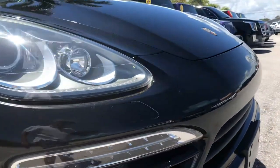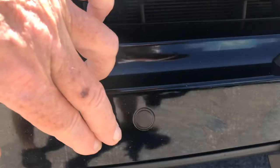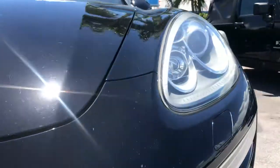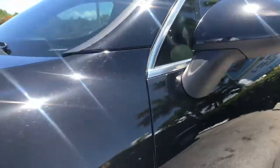Come around the front of the vehicle, which is typically where most of the damage is as far as little chips and nicks and bug damage, and I don't see really anything on this. Car's in good shape. A couple little pinhead size nicks on it, but nothing to speak of. I think it's fantastic. Really a nice car. All right, let's go to the inside.